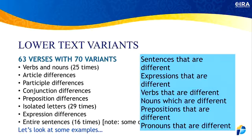When we look at the variants, you can see 63 verses with 70 variants in the lower text. Verbs and nouns are left out. Articles are different, participles are different. Conjunctions are different, and there are preposition differences. Isolated letters, 29 times isolated letters, expression differences, expressions, and entire sentences. So let's take a look at just a few of these.